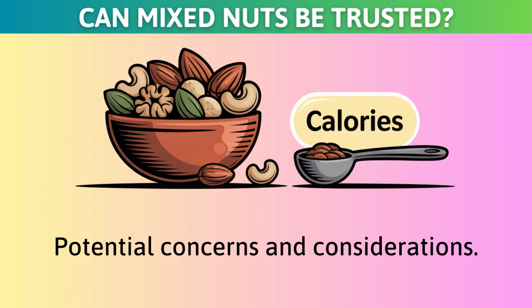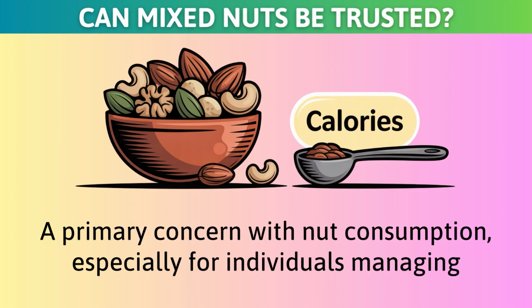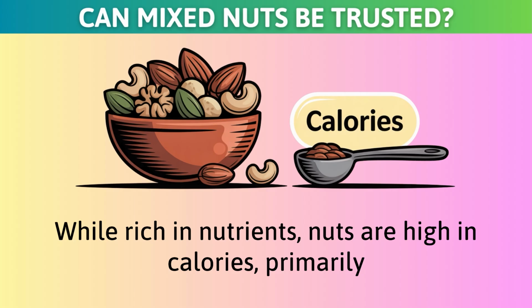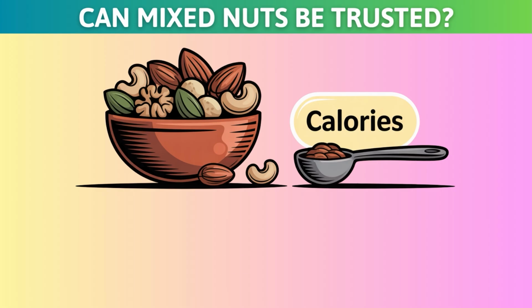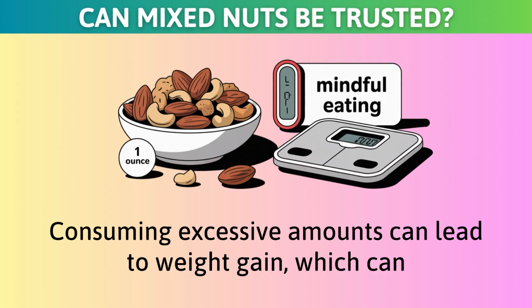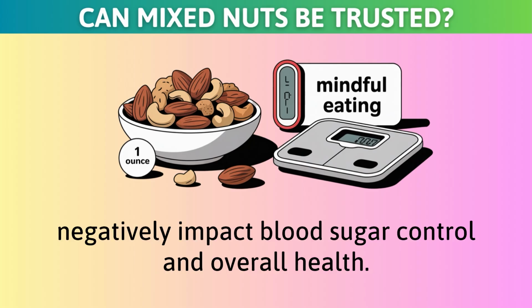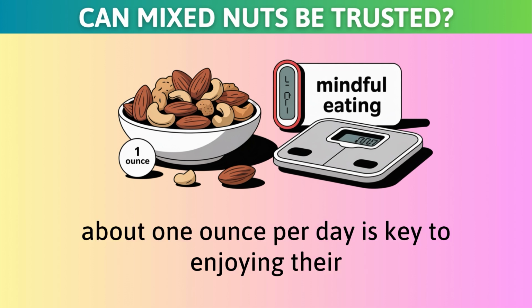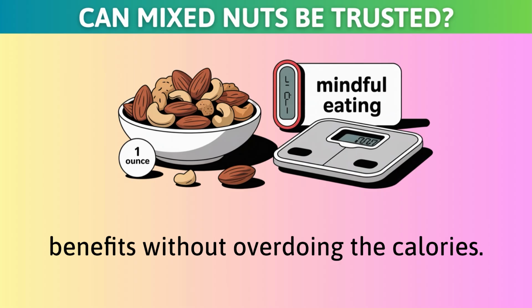Potential concerns and considerations. A primary concern with nut consumption, especially for individuals managing diabetes and often weight, is their caloric density. While rich in nutrients, nuts are high in calories, primarily from fats. Therefore, strict portion control is absolutely essential. Consuming excessive amounts can lead to weight gain, which can negatively impact blood sugar control and overall health. So, mindful eating and adhering to recommended serving sizes of about 1 ounce per day is key to enjoying their benefits without overdoing the calories.